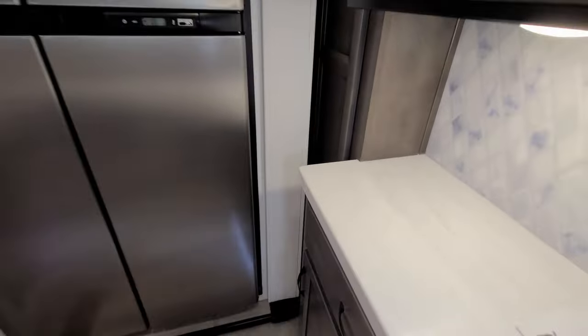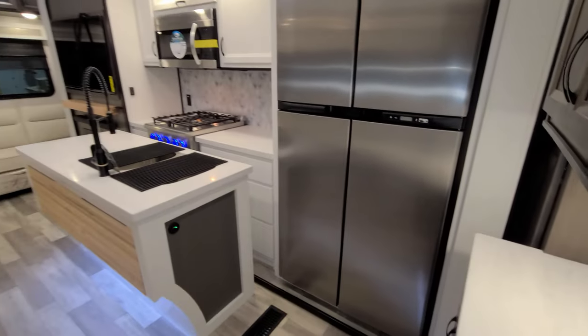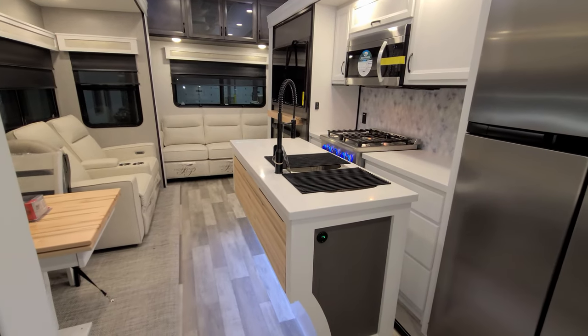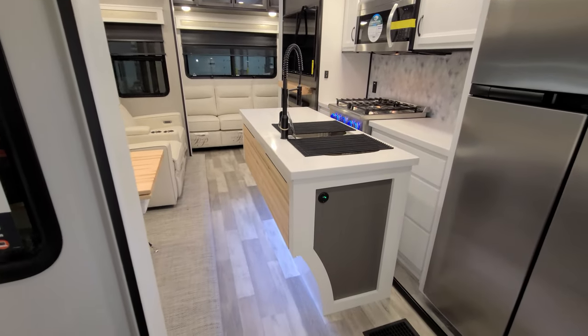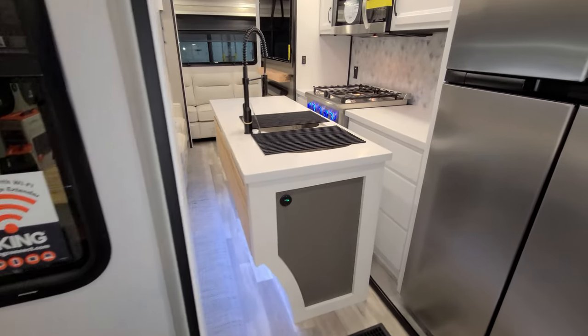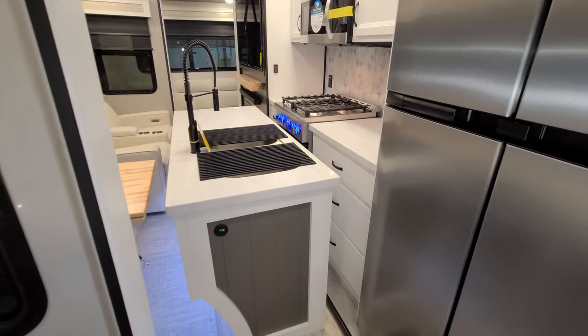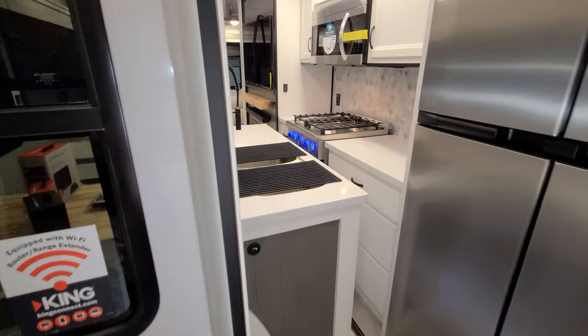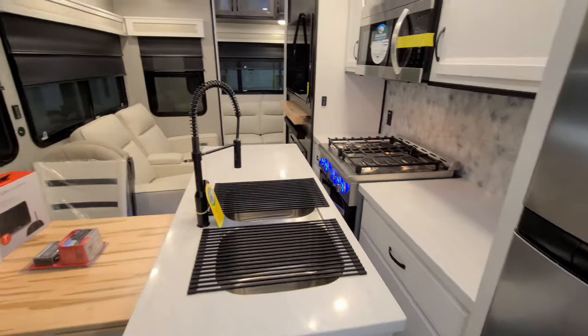Same thing back there. You've got to make sure those cabinets are closed. I'll bring it in the rest of the way. Very important, make sure your floor is clean, because whatever is on the floor, these slides will run right over. You don't want any rocks, pebbles, kids' toys, whatever that could rip your floor. So now we're all the way in again.